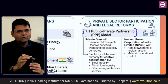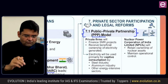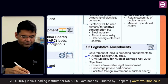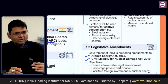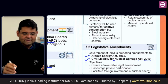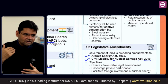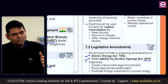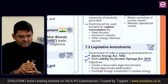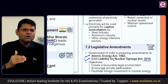So for that, we have already amended two different laws in our country. The first law that has been amended is the Atomic Energy Act 1962, and second is CLINDA. CLINDA is the Civil Liability for Nuclear Damages Act 2010. It basically sets the liability on the part of the companies which run the nuclear power plant in such cases when there is a nuclear accident. So CLINDA has been amended, and the Atomic Energy Act 1962 has been amended to allow private participation.